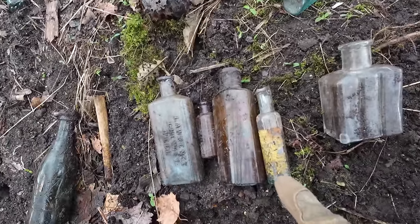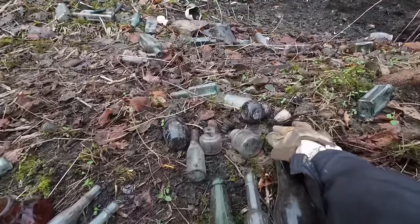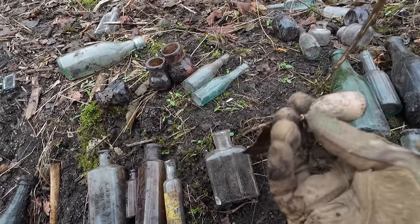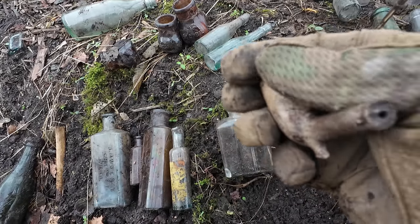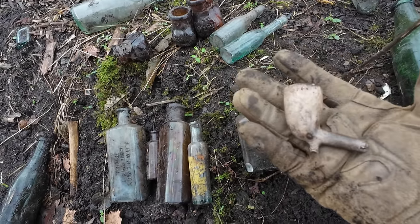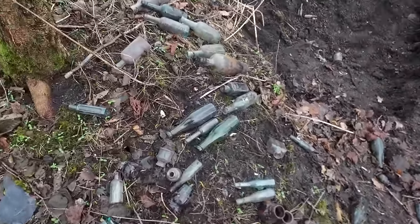Right, I'm just going to put these in my bag and I'm going to carry on searching. Oh, there's that pipe bowl. Hang on. Oh, pipe bowl. Oh, what a bonus. Another pipe bowl. Something I've not found for what seems like ages. Is that a Dublin one? What is it? A Dublin one. There you go. Gems. Right, I've bagged them up now, so let's carry on with our little bit of a search.